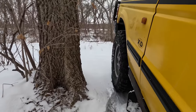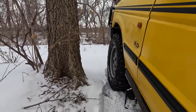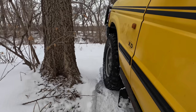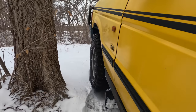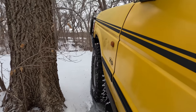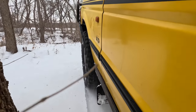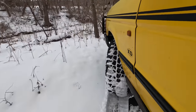Looks like I'm stuck. I don't think coming back is going to help me. I think if I crest the hill, I'm just going to slide down. My only choice is to hope I can get enough momentum right here to continue. Try that again. Get to the top. Got it.